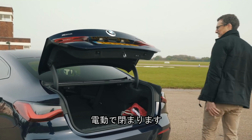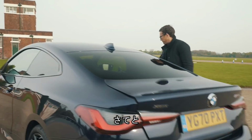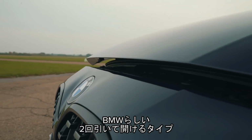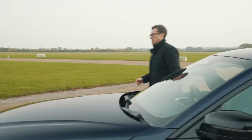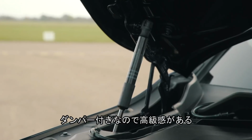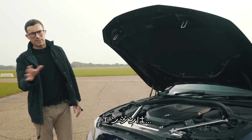Oh look, electric tailgate. Right, so classic BMW, double pull of the release to open up the bonnet, and here we have the engine. Love that, gas strut bonnet, so it feels nice and expensive. Now let's talk about the engines.